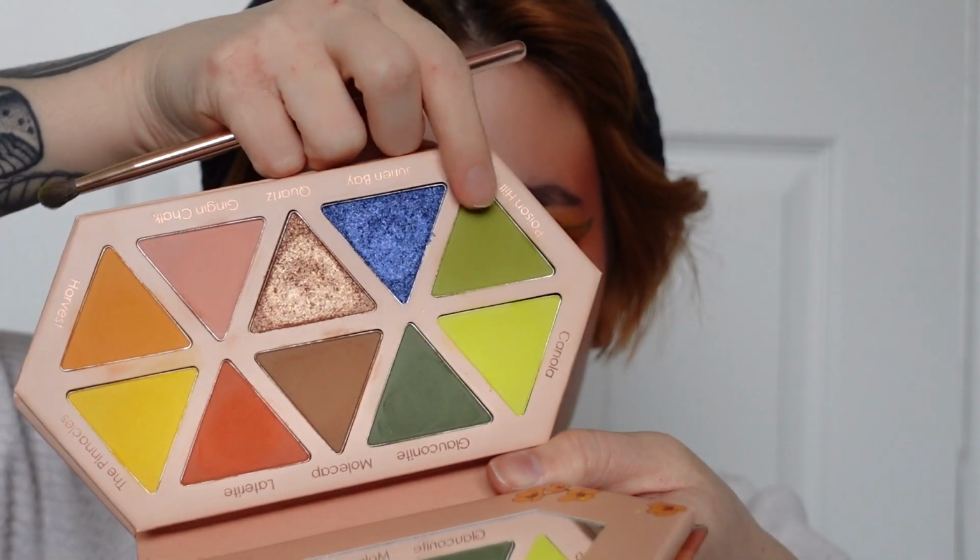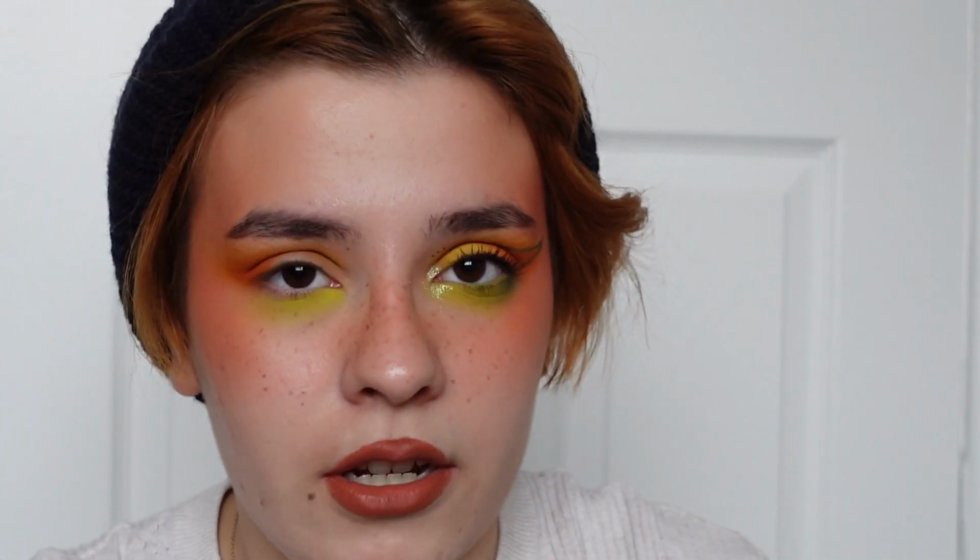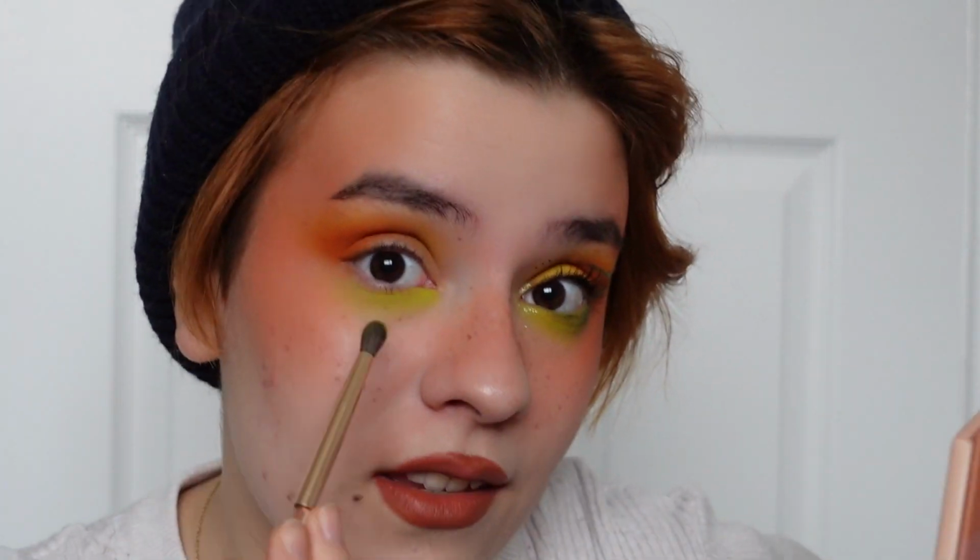Right, now I'm gonna go in with Poison Hill, the medium toned murky green. I love murky greens. I love swamp shit colours. I don't think as a brand that's how you want your eyeshadow to be described. By the way, I'm gonna be putting this in the center point of my lower lash. Just right here. I'm gonna be tapping it on and then blending it lightly.